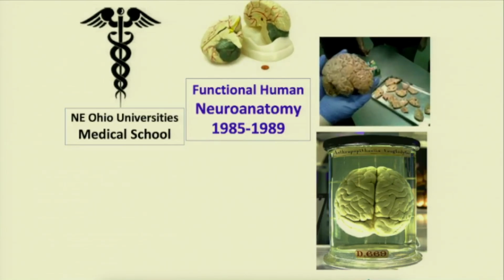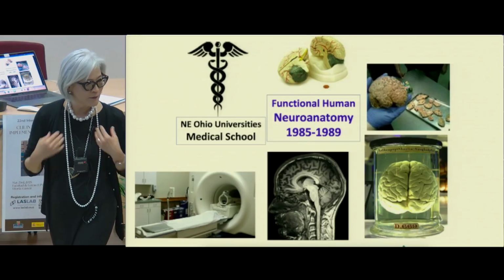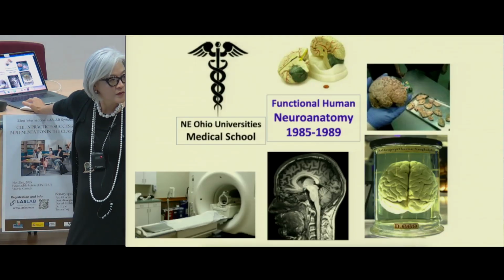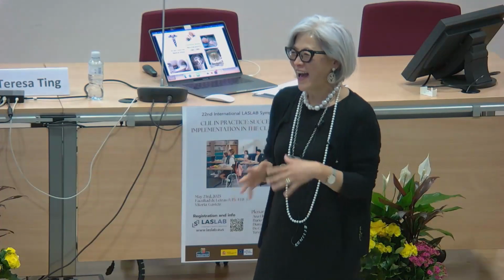Because back then, there were no MRIs, okay? Now, there are MRIs. If you suspect anything, you put yourself in the MRI. I put my son in twice, okay? But back then, there were no MRIs, so you had to dissect people. You had to analyze people.